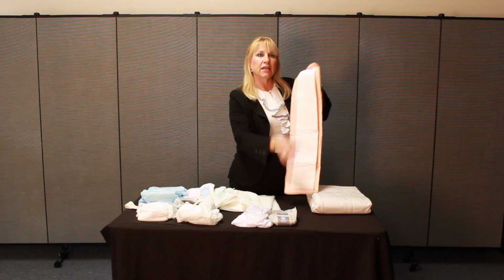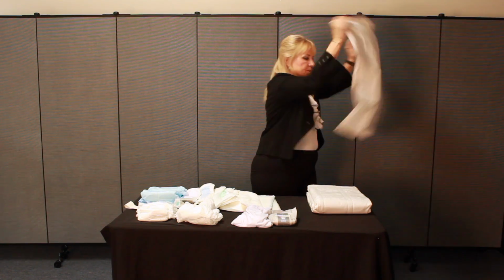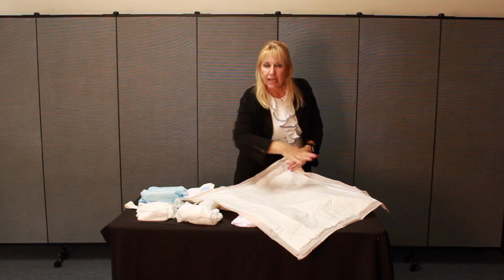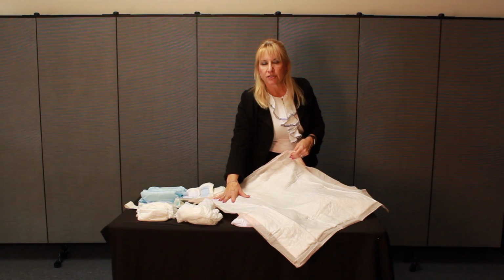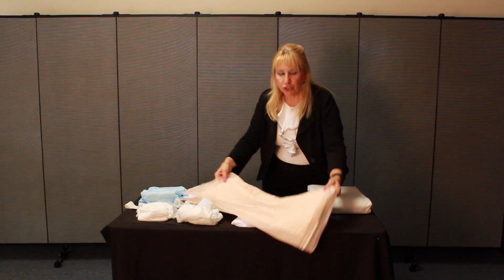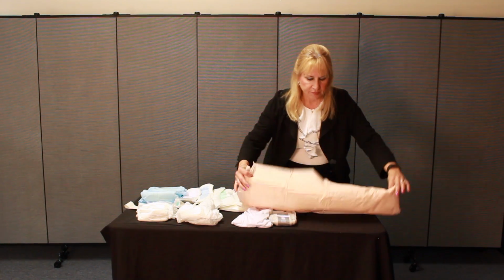Next, I'll talk to you about some of the accessories that are covered by the insurance. Some of your clients may need chucks. These are underpads that can go either on the bed or on a chair. You put the plastic side down and the client can lay on top of this. This will ensure that if there's any leakage, it will not destroy the furniture or the bedding. So this is an option, and you receive one box of 90 per month.